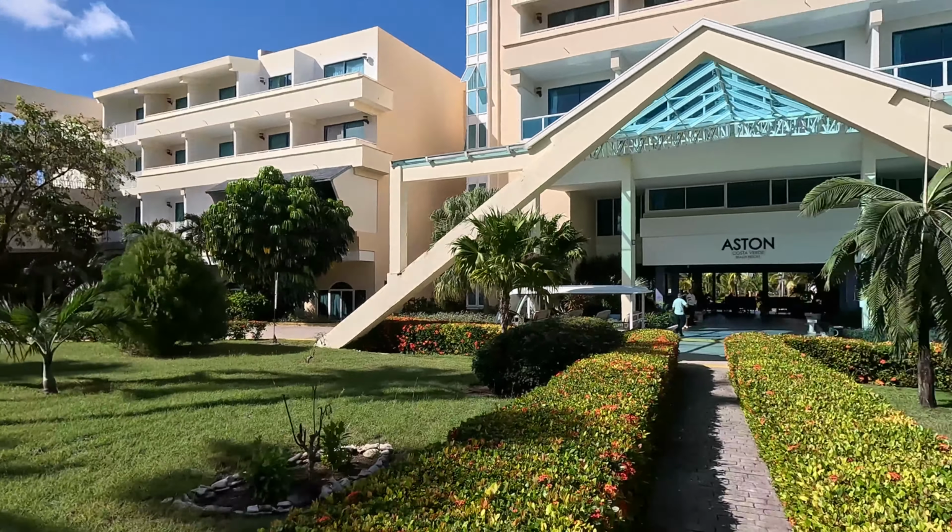So let's just continue on here. Go back through the main entrance of the hotel. Quite a large hotel, it's quite spread out. Roughly the same size, maybe a little bit bigger than the Playa Pesquero, sorry. A little larger than the Playa Costa Verde.